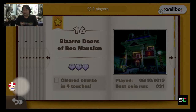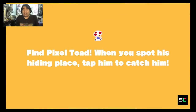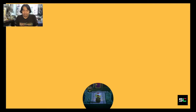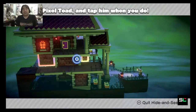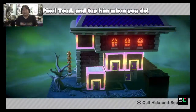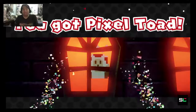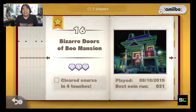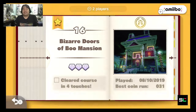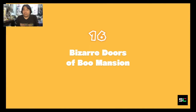Clear course in 4 touches, oh no. Okay, I have to memorize which doors do what. But first, as always, let's find the little guy. Where are you? Are you behind a poster again? Wait, is that you? Haha! I didn't even have to move! I just had to rotate the camera! Wow, that was so easy. Nice. Okay, let's go get the 4 touches clear. And we're good to go!